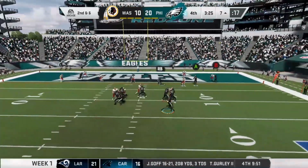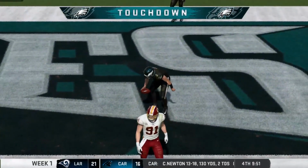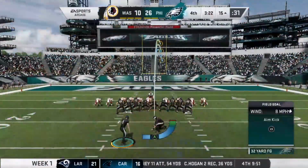2nd and 6. Sliding out of the pocket. He'll try and he'll score. Touchdown, Eagles. Taking it in from 7 yards away. And the Eagles are able to push further out in front.